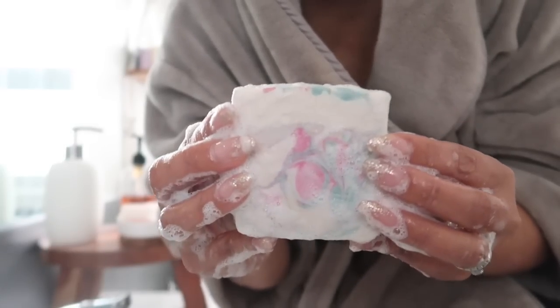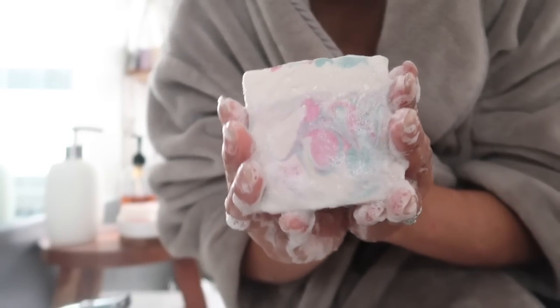So let me go shower with this and I'll give you my after shower review. So I used it in the shower. It is amazing. I was looking at the ingredients again, and there's also salt in that bar. So the additives that could be contributing to that lather and those bubbles: sugar, salt, maybe beeswax. I really want to try sugar in my soap. So if you already use sugar in your soap, let me know in the comments how you use it, how much of it you use, and that's going to be a really fun project for 2023.